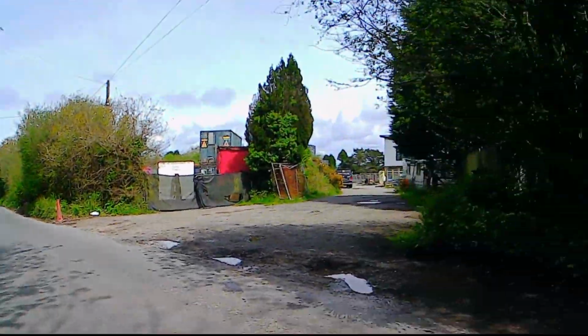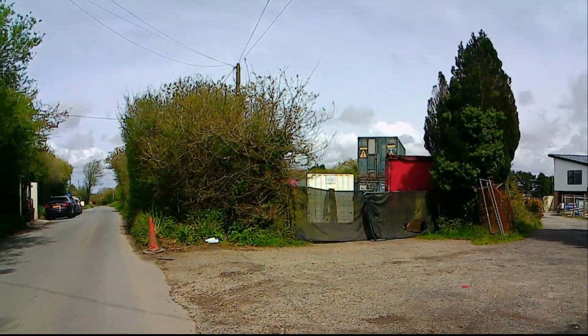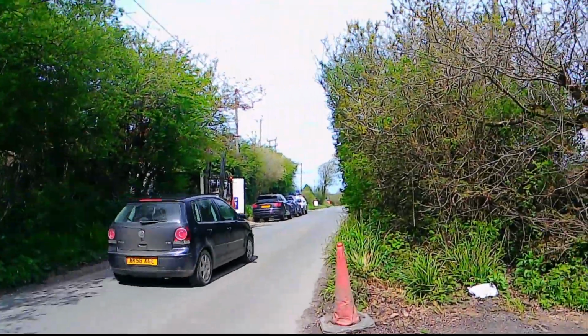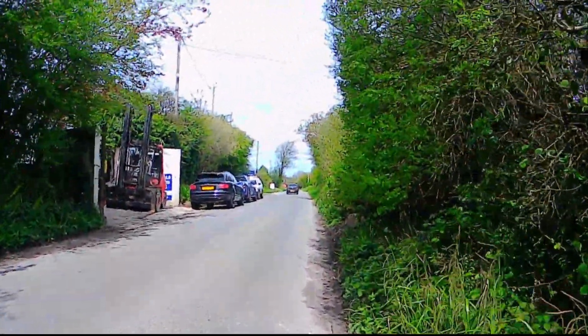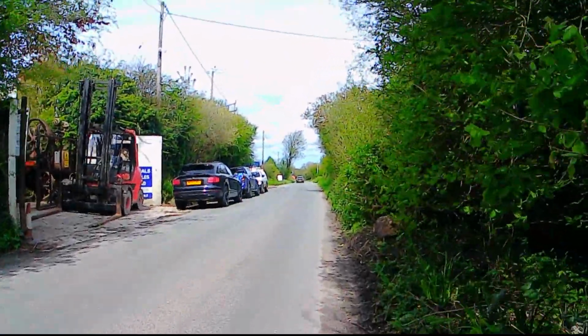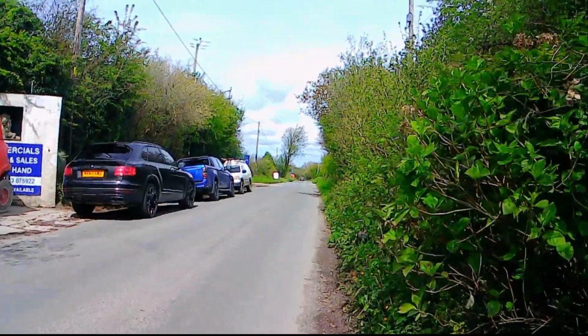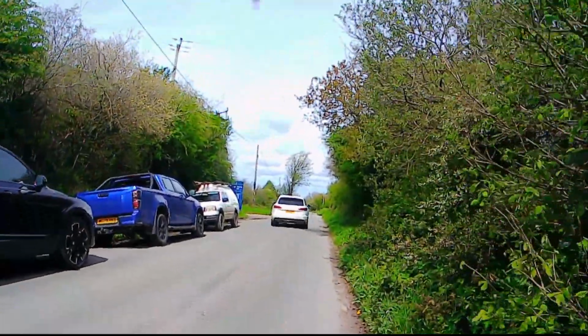We're here today at Withiel Commercials and they specialise in container hire. They do all sorts of different containers.